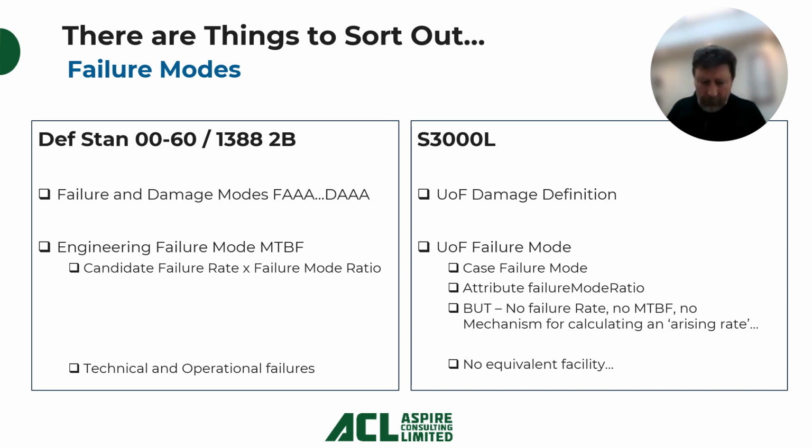The second failure mode may have a ratio of 20%, 0.2, and the third failure mode may have the remainder of that, 70% of the time. That's what fails, so 0.7. So basically, when you add the failure mode ratios up, they've all got to add up to 100% or 1. And if you multiply that figure by the failure rate of the end item, you end up with a failure rate basically of each failure mode. Invert that, and you've got an MTBF.